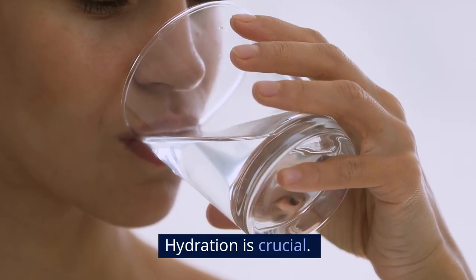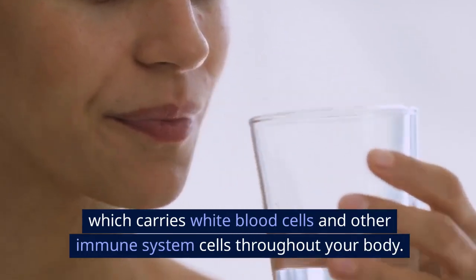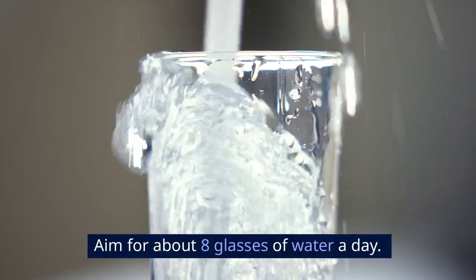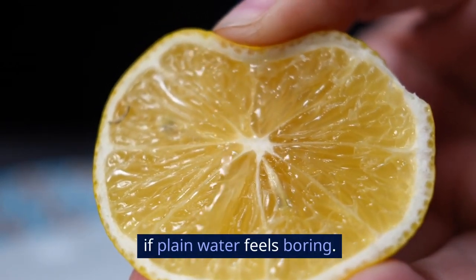Hydration is crucial. Drinking enough water helps your body produce lymph, which carries white blood cells and other immune system cells throughout your body. Aim for about 8 glasses of water a day. You can add lemon or cucumber for flavor if plain water feels boring.